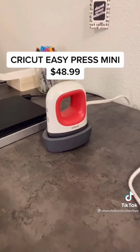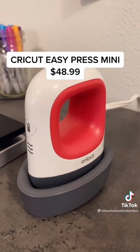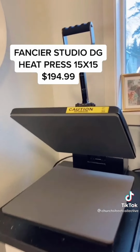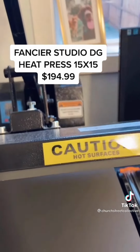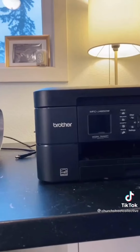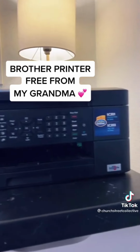This is the Cricut Easy Press Mini. This is how I press inside tags. And this is my big boy. This is a Fancier Studio DG Heat Press, 15 by 15. This is how I press all my sweatshirts. And this is a Brother printer, which I use for full page prints.